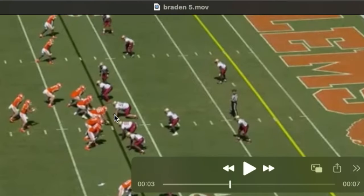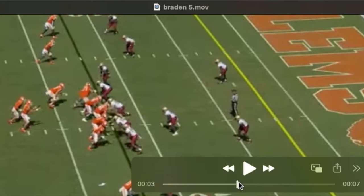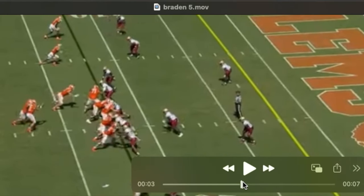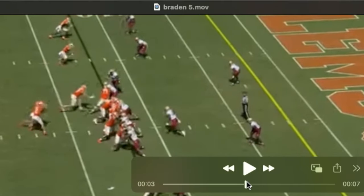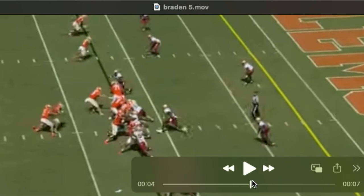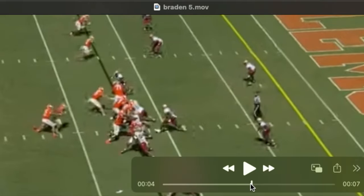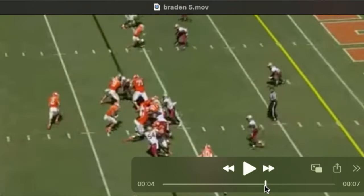Braden is shaded inside the guard. He's going to attack his post once he feels this double team, drop his hips, and pivot into the pressure of the second offensive lineman. That's the center. You can see the linebacker able to run into the gap being occupied up front, scrape over the top, close down another gap.